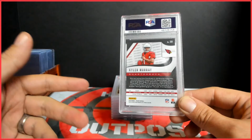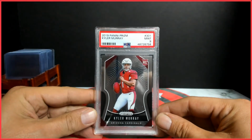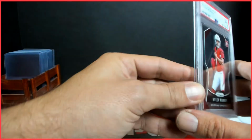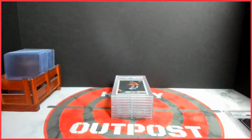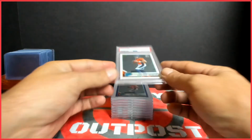I'll do the values and everything afterwards. I'll do a little screenshot of different values. I debated on doing that, the value increase on each card, because I don't want it to be like boasting or bragging, but more informational.